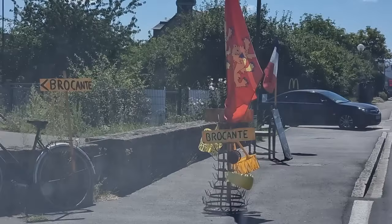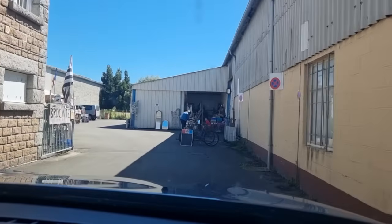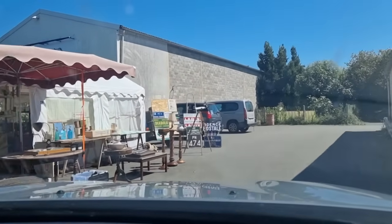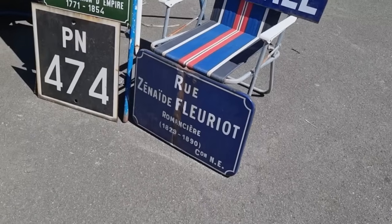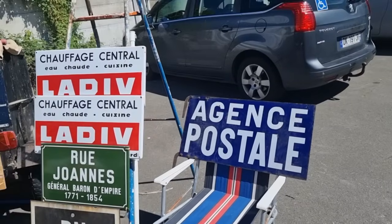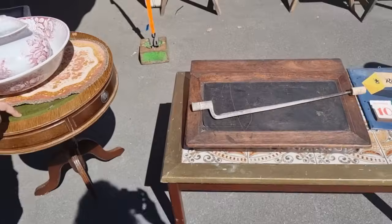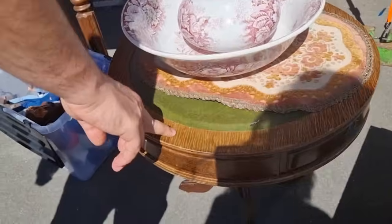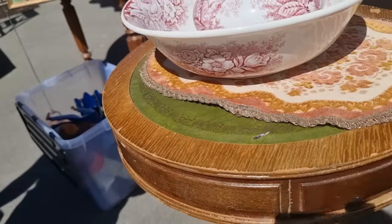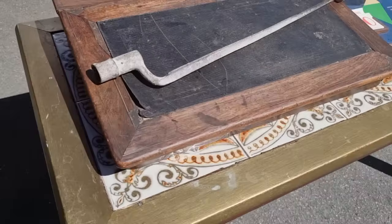On our way to the next town, we found this brocante, or vintage shop. It looks very interesting, so let's have a look. This table has a leather top that reminds us of the coffee table that we brought home from France a couple of years ago. It was a great find and we have it in our living room now.